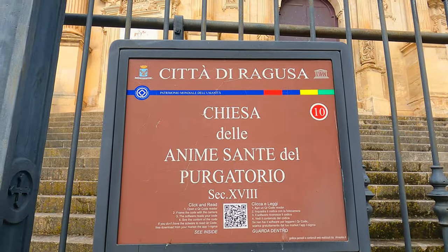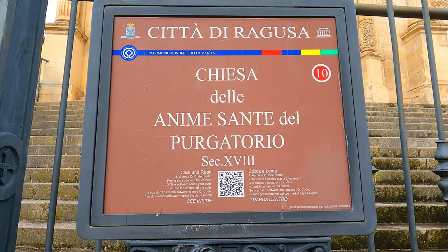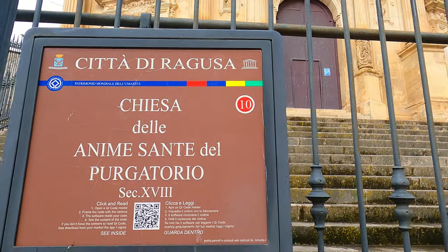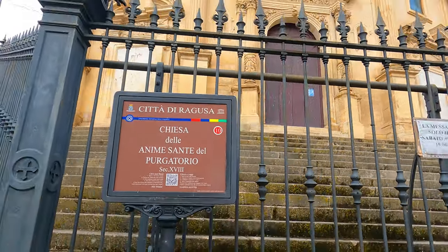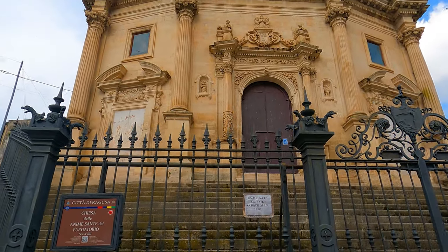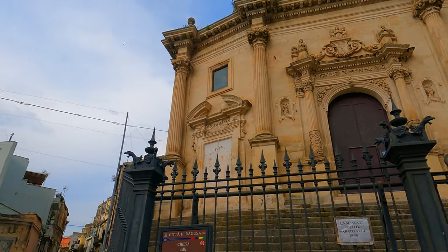So here we are in front of the Church of Anime Sante del Purgatorio, 18th century, and this is a UNESCO site. So another wonderful church here in the middle of these wonderful streets. Che bello!